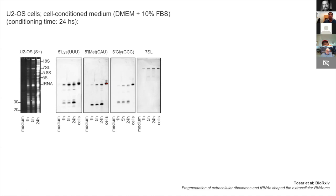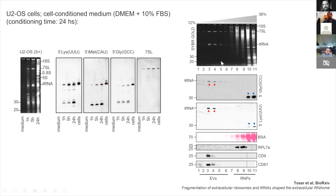So non-stressed cells do not contain a significant amount of tRNA fragments. There are tRNA fragments, and you can sequence them, and you can amplify them by qPCR, but those are very sensitive techniques. They are not above the sensitivity of these cold northern blots. And what's interesting here is that now we have serum, and why are we observing these tRNAs in the presence of serum? But in this experiment, I'm not separating EVs from the ribonucleoprotein compartment. So to do this, I perform a density gradient fractionation. So this is an iodixanol gradient.